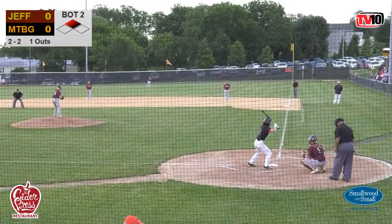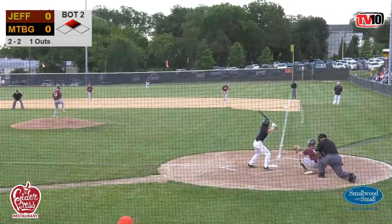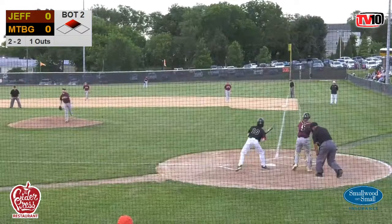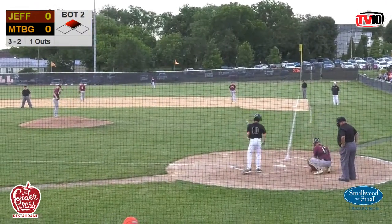2 ball, 2 strike pitch. Due now to Michael Lupus. Runner at second with his lead. Shortstop Gonzalez had ducked in behind him, now gets into position as the pitch to the plate. A fastball that misses high.